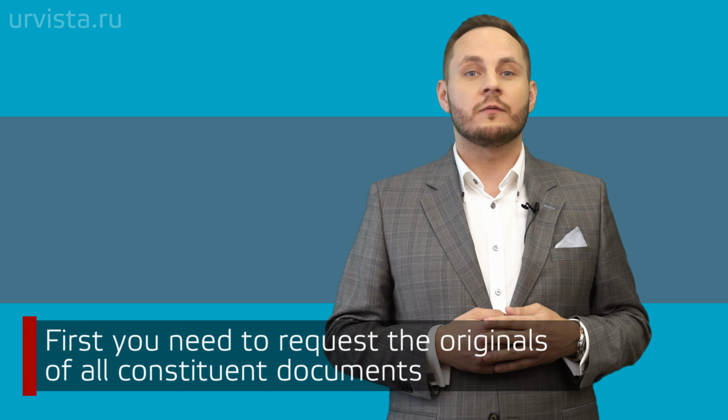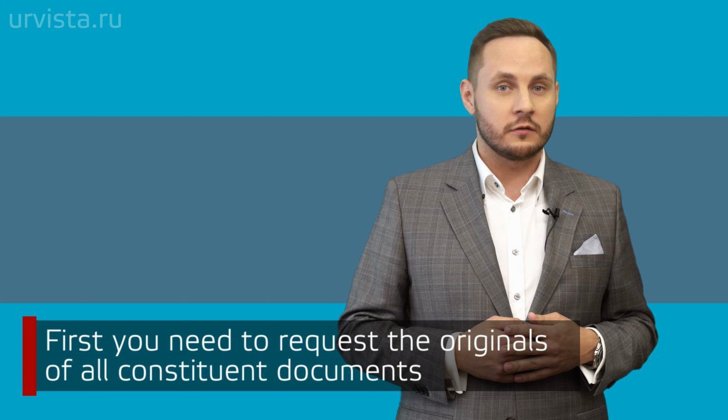First, you need to request the originals of all constituent documents. The set of documents may vary depending on the company's registration date and the number of changes to it. It is important to check what changes have been made during the entire period of the company's activity, whether all the changes have been registered in accordance with the applicable law and whether all the documents are available. It is impossible to conduct legal review on your own and not to miss anything. We strongly recommend that you contact your lawyer to perform this review.